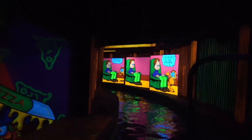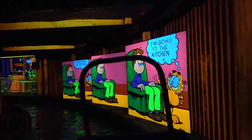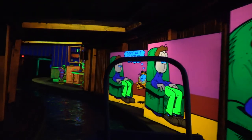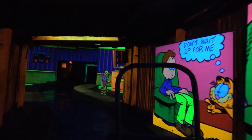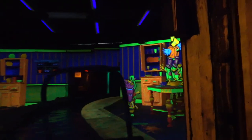This is definitely one of the weirdest dark rides I've ever been on. Very, very strange. It's not quite the river caves. Well, this ride said it was the stuff of nightmares. That's what I'm having tonight.